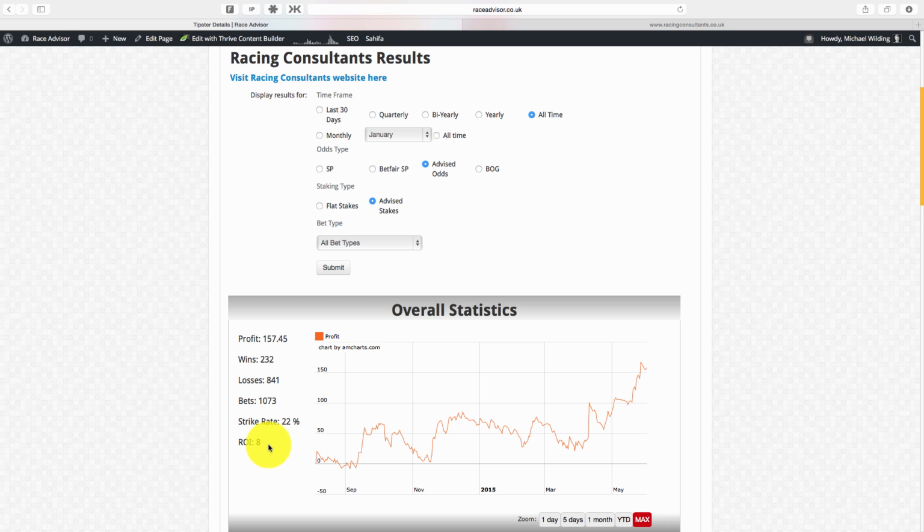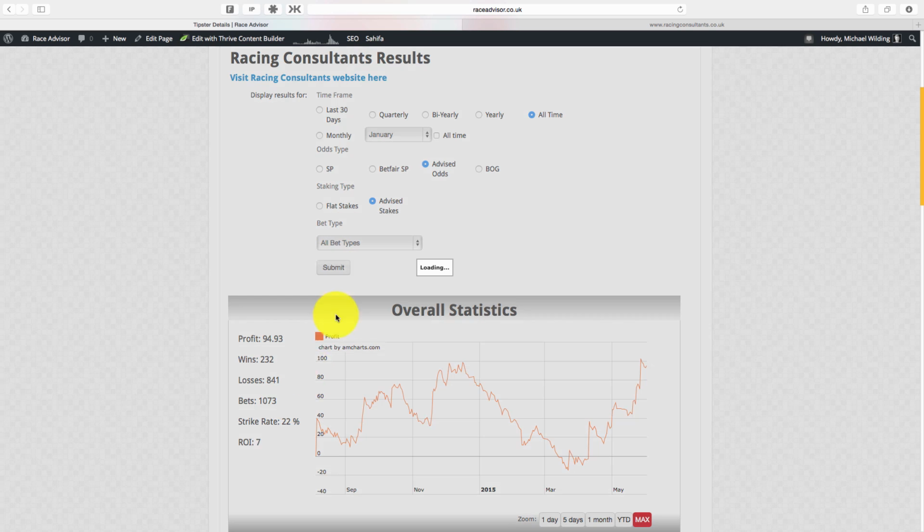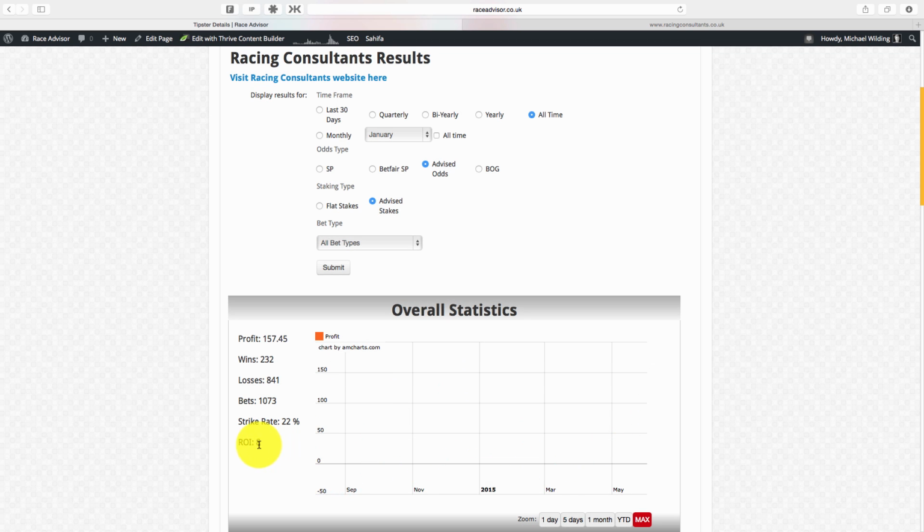But when you see an increase in return on investment from the flat stakes, which were, if we go back quickly here, we can see the flat stakes had a return on investment at 7%, big downswing. Advised stakes had a return on investment of 8%, no big downswing. That indicates that the tipsters really know what they're talking about in terms of the edge on their bets, and that always gives me confidence in the tipsters. That's something you should be looking out for in a tipping service that offers advised stakes.